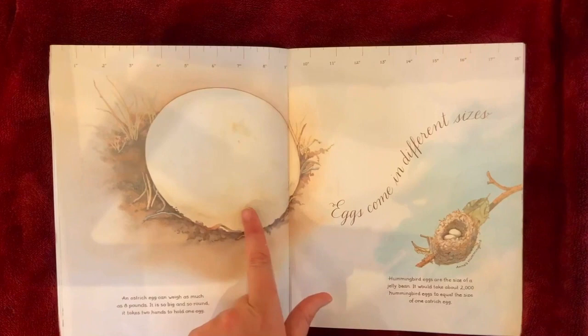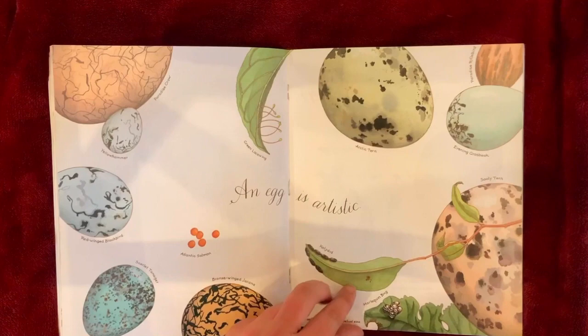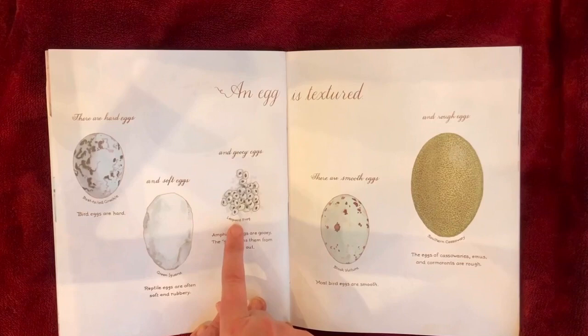An egg is artistic. Wow, look at all these different ones. An egg is textured. There are hard eggs and soft eggs and gooey eggs and smooth eggs and rough eggs too.